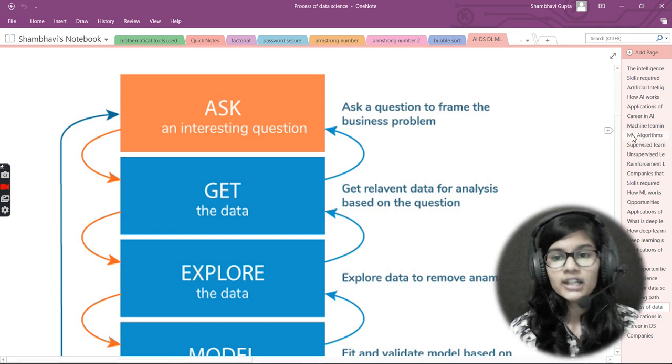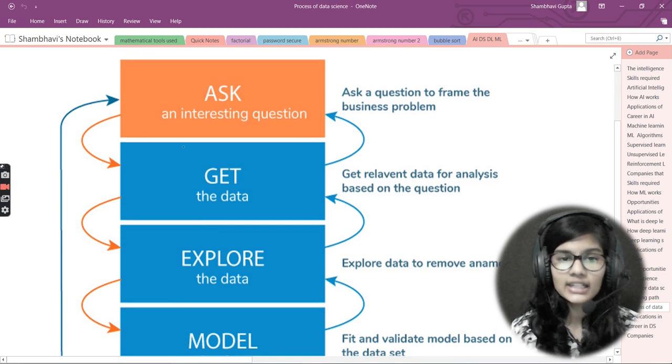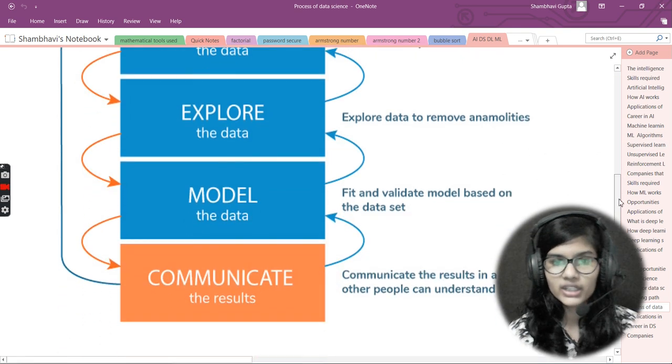This is the very first procedure, how the data science process actually works. First, ask an interesting question so as to go ahead with things. Second is get the data, that is, get relevant data for the analysis based upon the question which you have thought out. After that you explore the data.